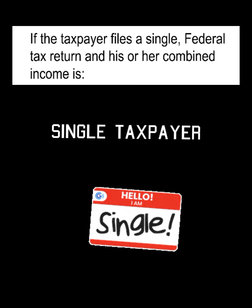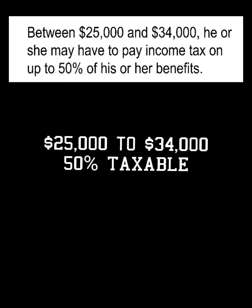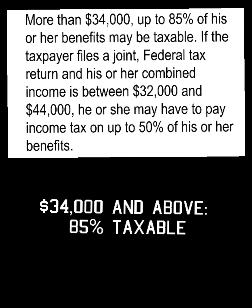If the taxpayer files a single federal tax return and his or her combined income is between $25,000 and $34,000, he or she may have to pay income tax on up to 50% of his or her benefits. More than $34,000, up to 85% of his or her benefits may be taxable.